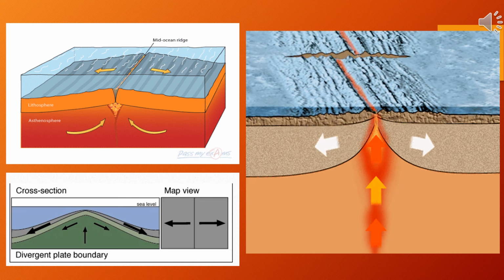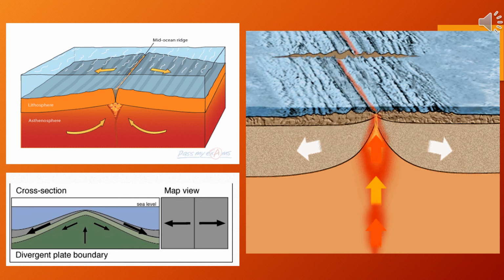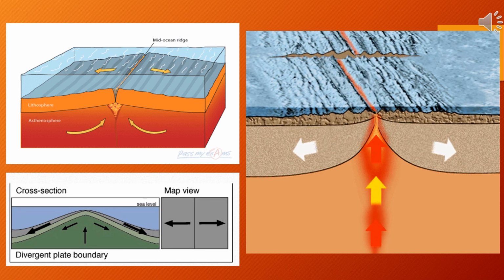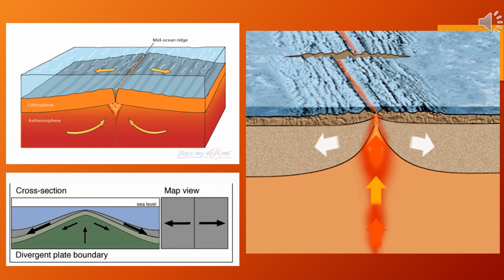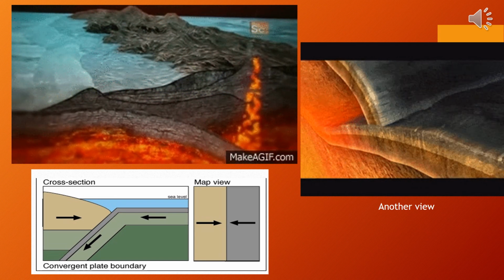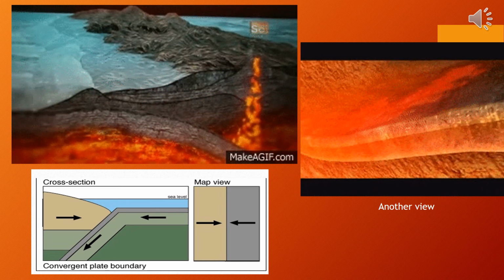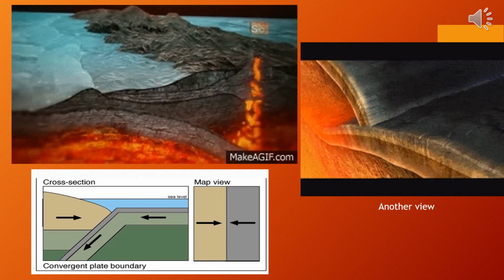The most extensive example of this type of volcanism is the system of mid-oceanic ridges. Continental examples include the East African Rift, the West Antarctic Rift, and the Basin and Range Province in the southwestern US. The final major place where volcanism originates is at convergent margins, that is subduction zones, where an oceanic plate dives under either another oceanic plate or perhaps a continental plate.